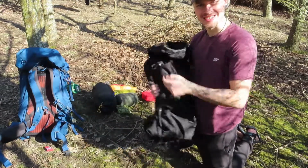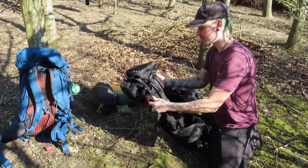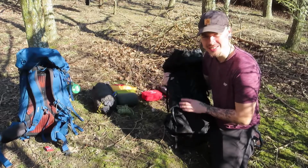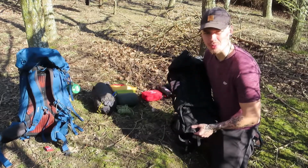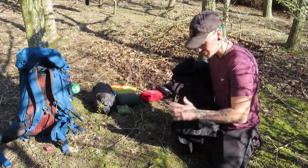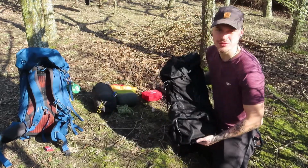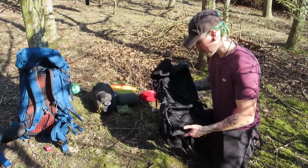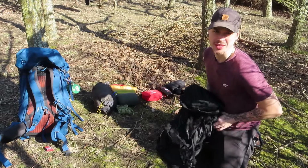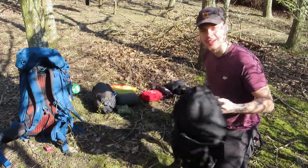Then I got this for Christmas. It's an Osprey Talon 33 liters. It's still a pretty small backpack. I can't have all my stuff in it. I have to hang it and do weird stuff. But it's pretty good if we're just gonna go on a hike for water and snacks. But I wouldn't take it on a more than 1 day trip, to be honest. But it's a pretty good backpack. It got nice back support.